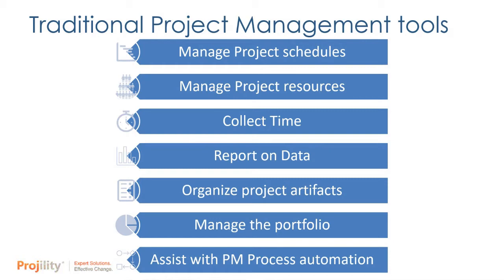So you can determine, are you on time? Are you going to be on budget? Do you need to make any changes to the scope, schedule, budget, your triple constraint, based off the time that's coming in from your team members? It's the third thing a traditional project management tool does.